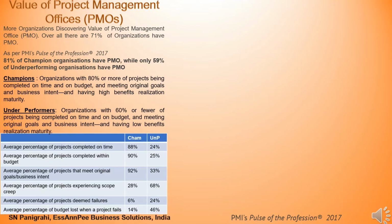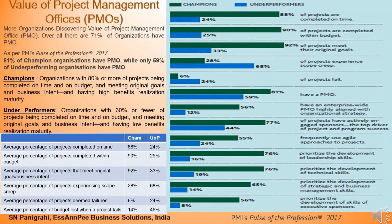In the case of champion organizations, 88% of projects are completed on time, whereas it is 24% in underperformer organizations. Champion organizations performed well with 90% of projects completed within budget, compared to only 25% in underperformer organizations. 6% of projects are deemed failures in champion organizations, while the failure rate is very high at 24% in underperformer organizations. Comparison of other performance parameters is shown below. These performance figures indicate the importance and value of having a PMO.